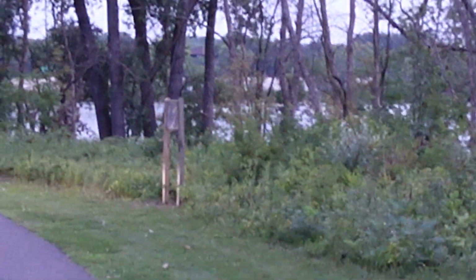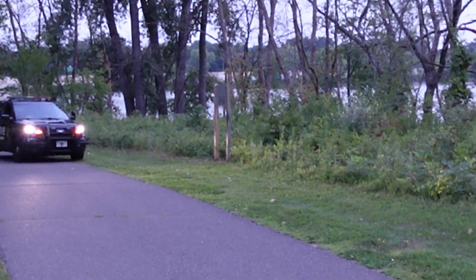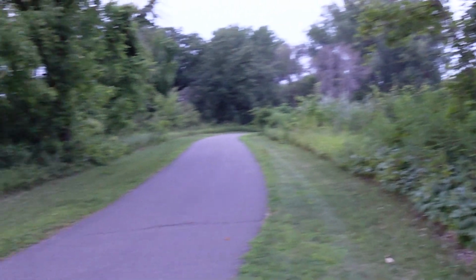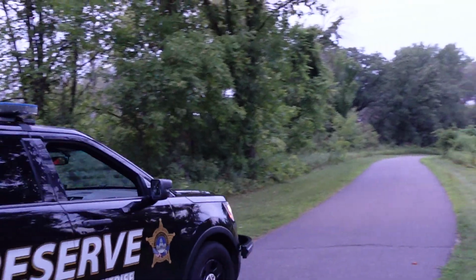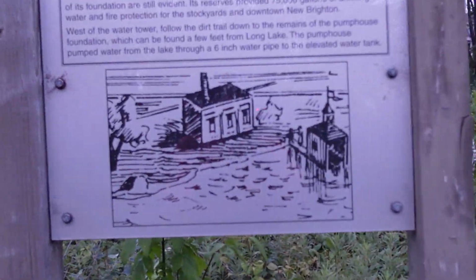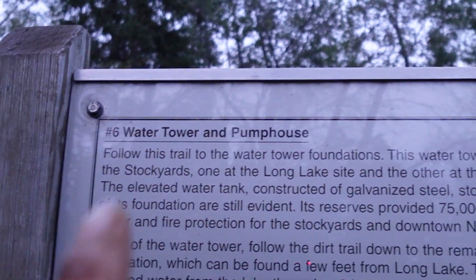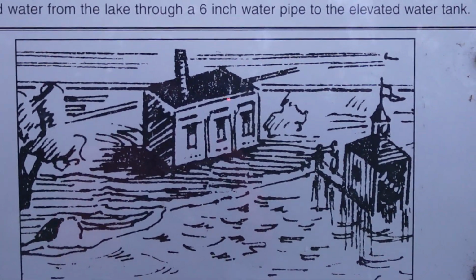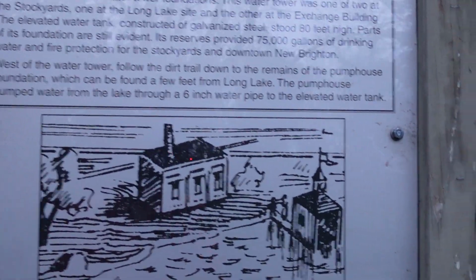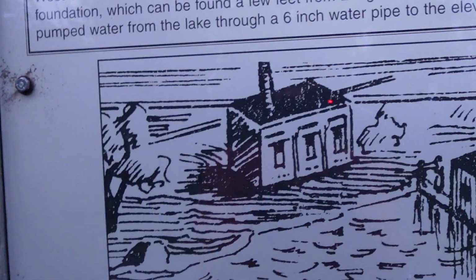Well, there's a police coming on the trail. So there's a plaque right there, and a plaque right here, and then all the way down, all these plaques, and they're just saying this is what it was. This was a water tower and pump house, and they have a little flag on top and all this pretty cute stuff, and it's bullshit. Where's the photograph of this stuff? They took photographs of everything.